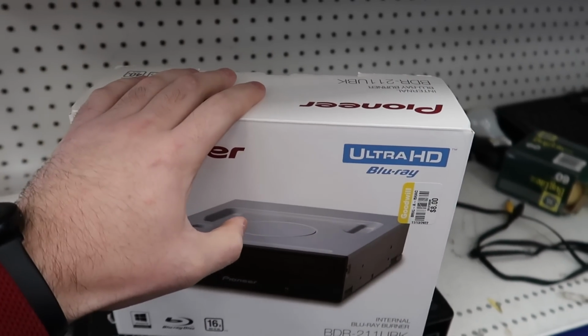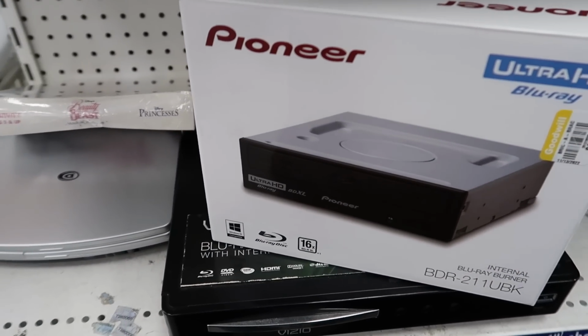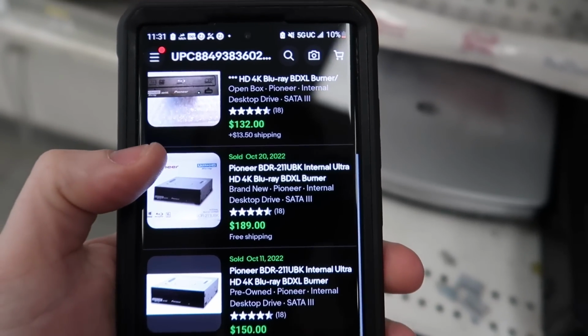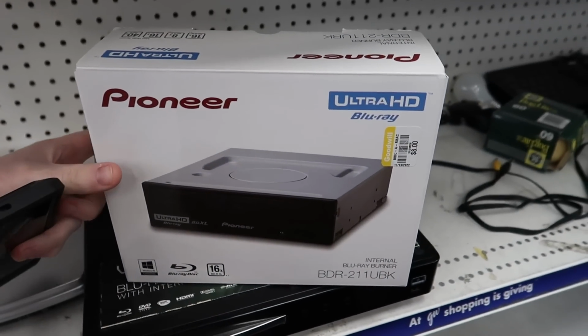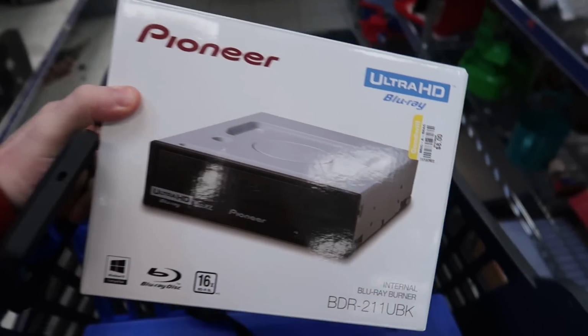$8. I looked on Amazon. It is completely out of stock, so I double-checked eBay. And take a look at this, guys. These are the sold listings. 132 without a box, 189, 150, 80. And there's only one listed for I think 120 to 150 right now, so we're gonna snag that.